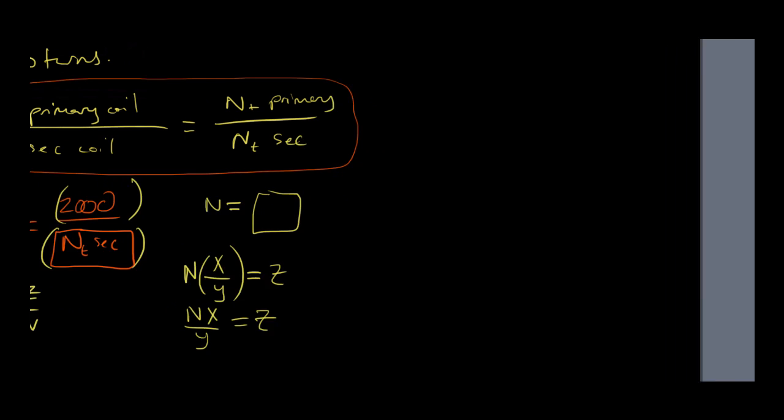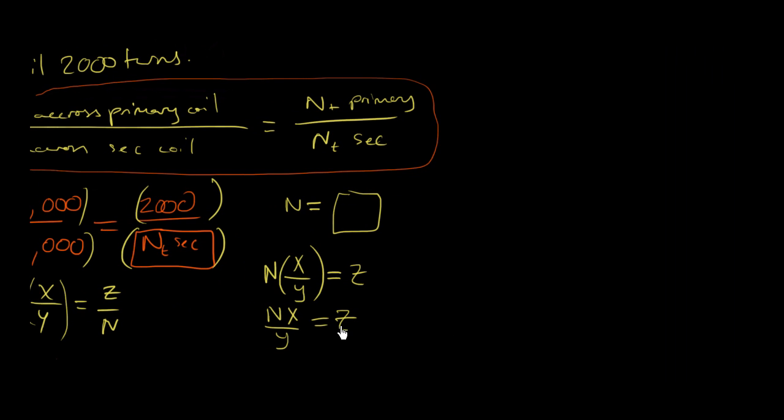Now we want to move the y so that we can have a more simple equation. The y here is dividing, so if we multiply both sides of the equation by y, we are going to end up with nx on the left, the y disappears, and on the right we have zy. Another way of thinking about it is that you're just passing the y to the other side. Here it's dividing, so it goes multiplying, but really we're multiplying both sides by y.